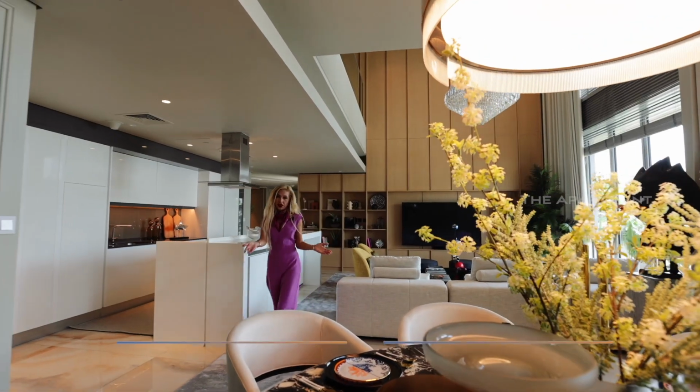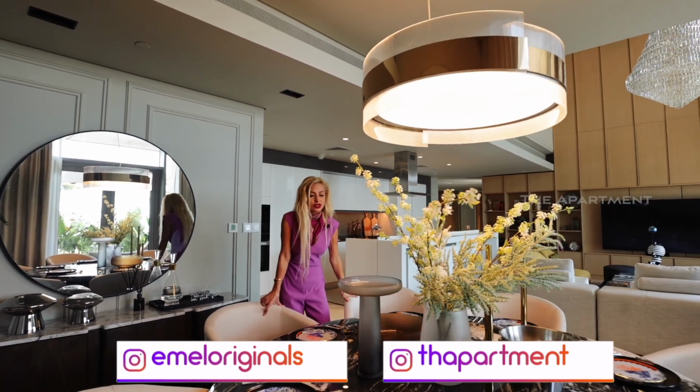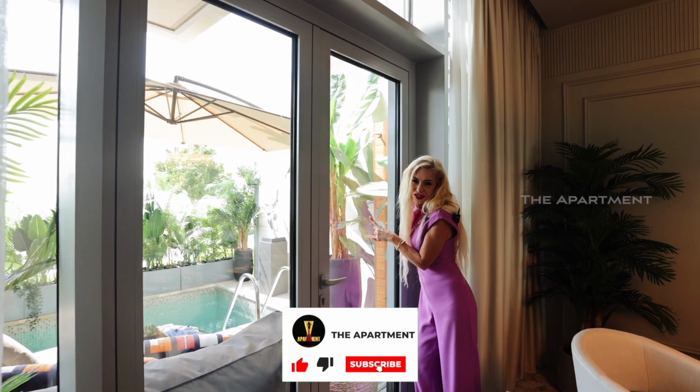And here's our dining area. I really like this lighting fixture here. This dining table looks so stylish. We have 7 seatings here, a round marble dining table, and a cozy swimming pool view. And this is the place where you can relax after a stressful day.